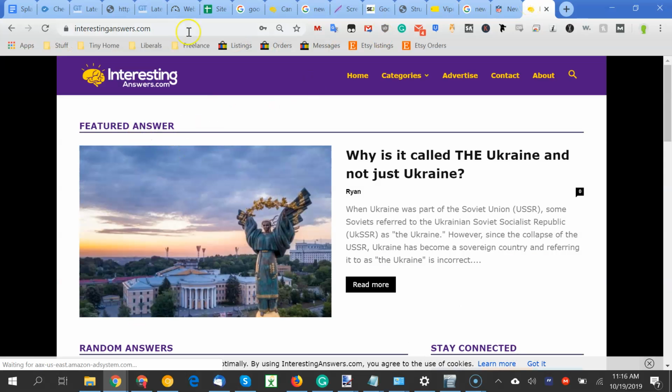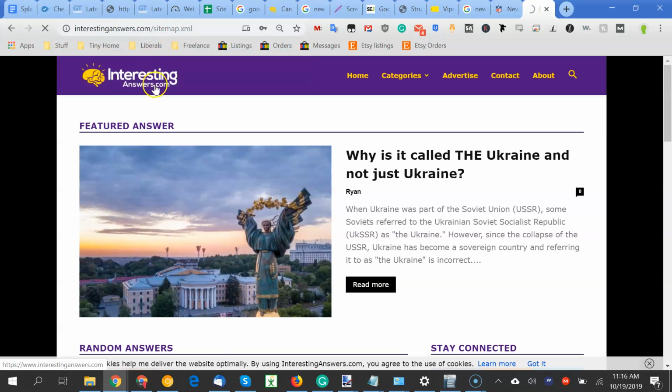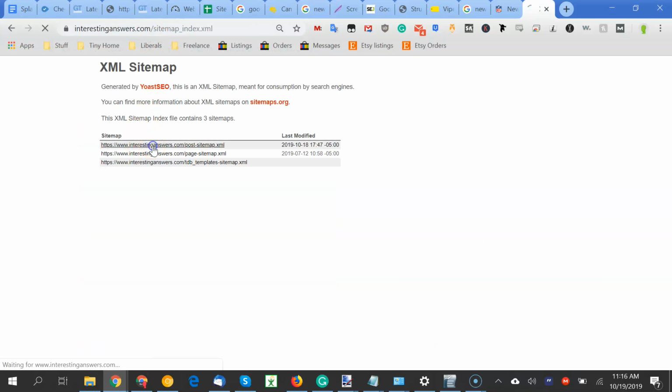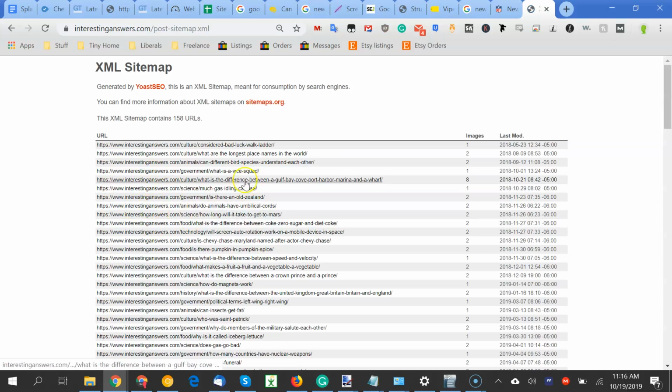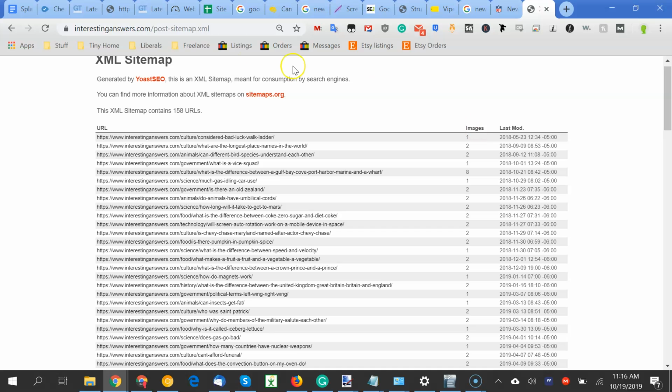So I'll give you, I run a blog, which is kind of my playground website to test new things out. I have a sitemap, just so you can see what it looks like. So these are the posts. This kind of just tells Google and searches how things are laid out. So you can see these are post names. So you definitely want to have that.